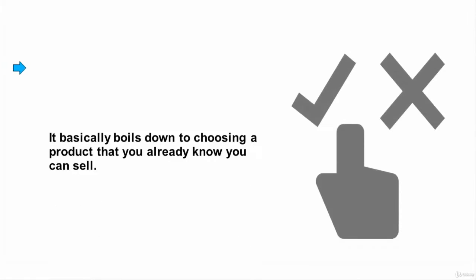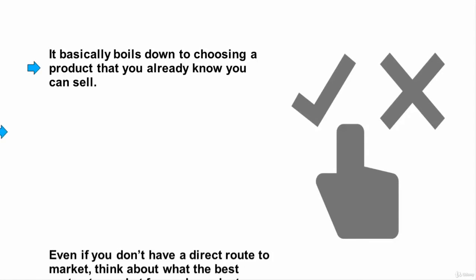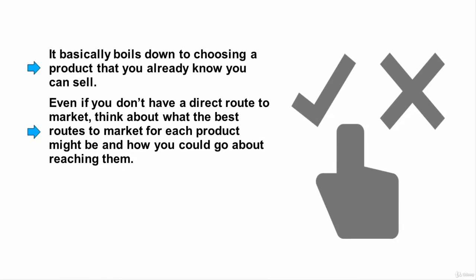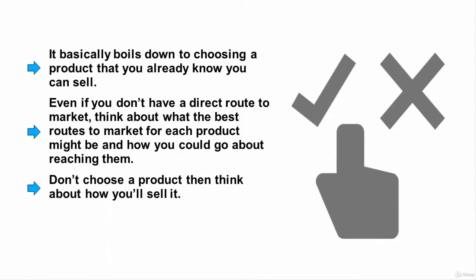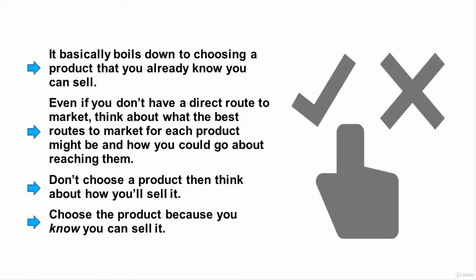In other words, it basically boils down to choosing a product that you already know you can sell, even if you don't have a direct route to market. Think about what the best routes to market for each product might be and how you could go about reaching them. Don't choose a product and then think about how you're going to sell it. Choose the product because you know you can sell it. We'll be talking more about this later in the video series.